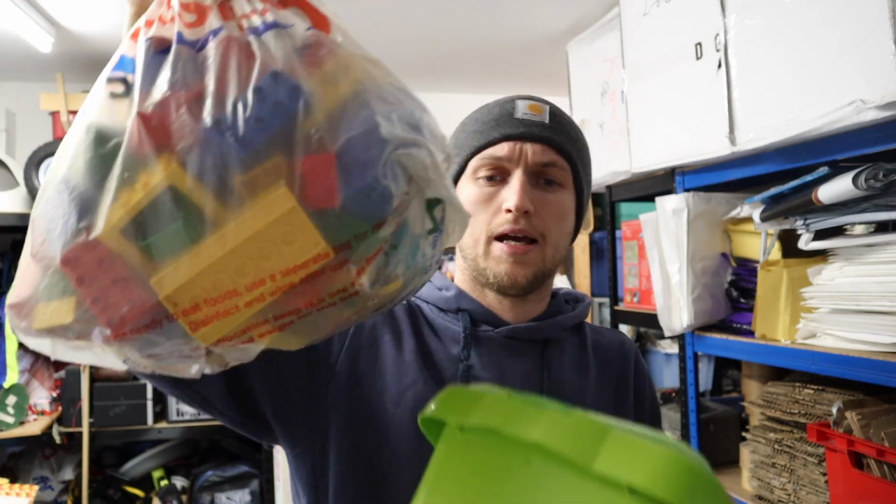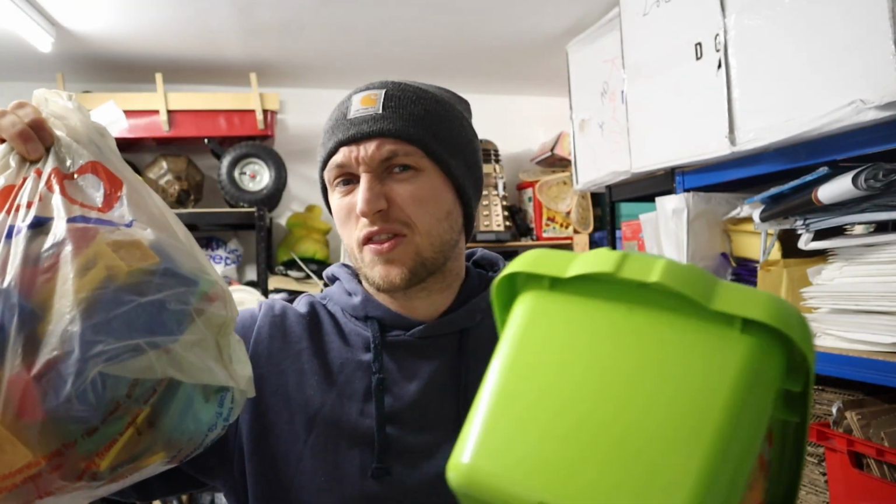Sticking with Lego, we've got some Duplo. People pass up Duplo quite often. I don't know why. It still does have value. We've got a bag full here and a box full here, and it only went for £30, but I'm happy with that. We've had it for quite a while. I think it listed for about 40. Sent offers out at 35, and someone came back with 30, and I took it.